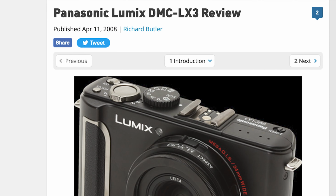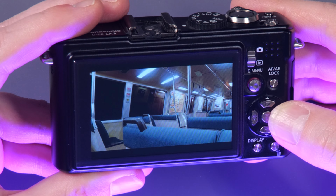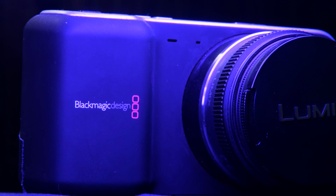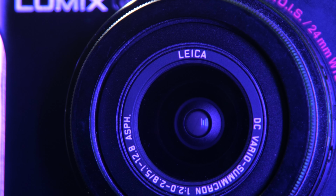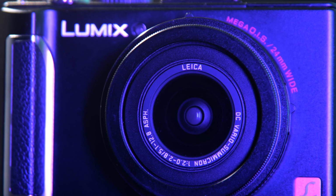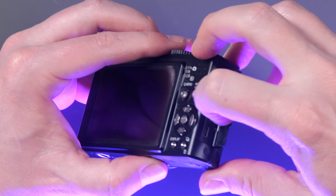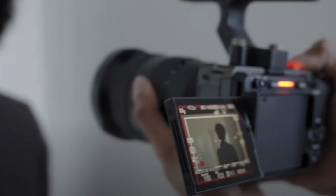When this camera dropped, people definitely had their minds blown that you could fit all that technology into these tiny little cameras. It's kind of like when the Blackmagic Pocket Cinema camera came out, or these days the Sony FX3. It might even be a far stretch, but I really think this Panasonic LX3 set the tone back in 2008. It showed the camera companies what we consumers really want. We want those pro features in a small and portable camera. We don't always need the DSLR. If you have enough power packed into a small body, we just want something that works and looks good.